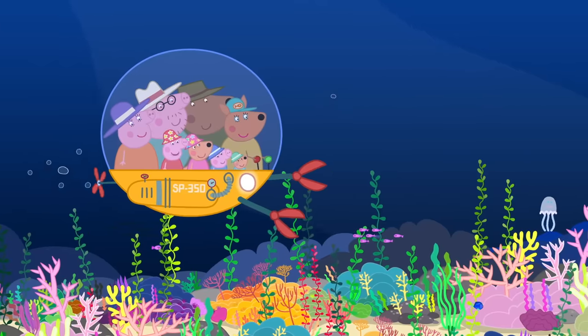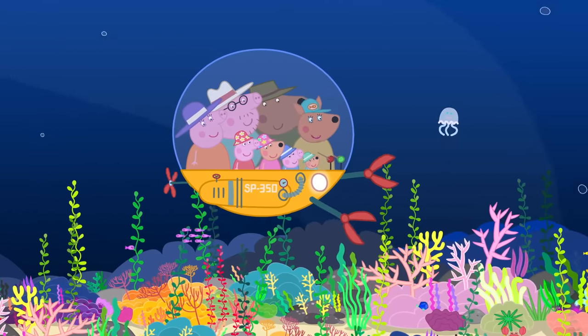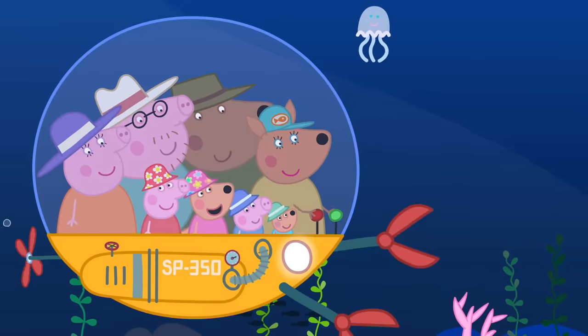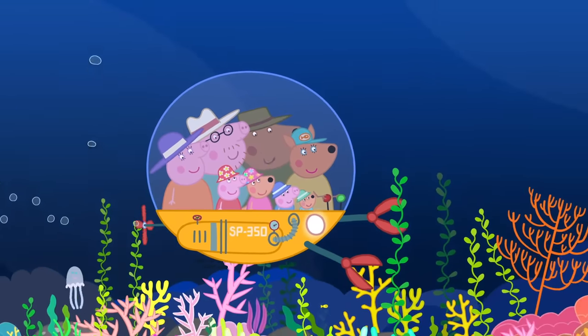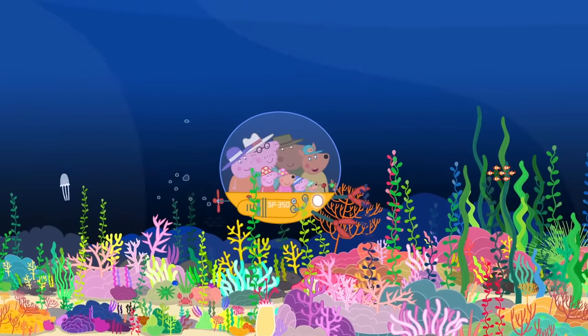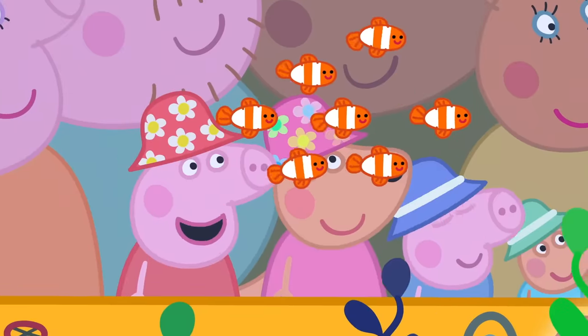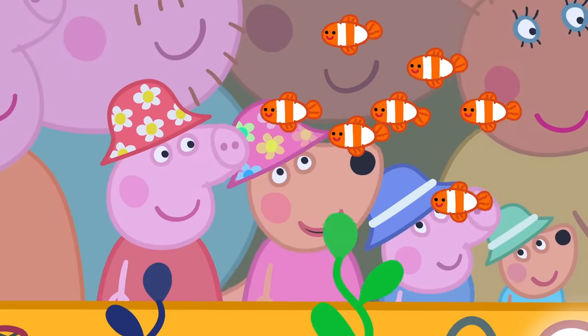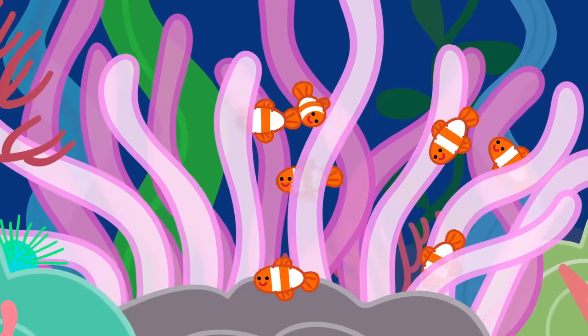Can we take some coral home with us? Sorry, Peppa. We can look, but we mustn't touch. If every visitor took a little bit of coral home, soon all the coral would be gone. We must never, never take anything away from here. Ah, look, little fish. They're clownfish. Clownfish? They do look quite funny.